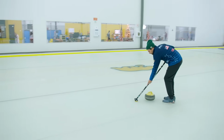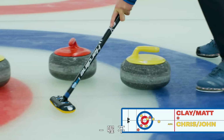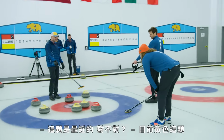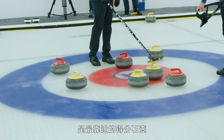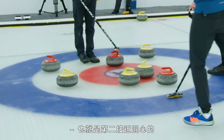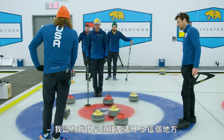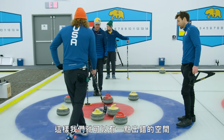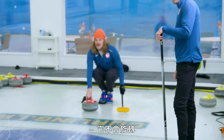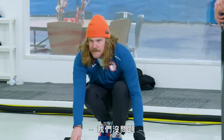Line's good. Straight. Yep. This might cue this up easier for me. Oh no. Sorry, Chris. So right now, yellow is the winner, right? Yellow is the shot that's counting. And this is the second count, which is the second closest one. So right now, if the end ended, yellow would score one. Yeah. I think we've got to hit it right about here pretty hard, and then we can play a little room for error. I'm guessing it's gonna fall. You think it'll fall? It's not gonna curl. Okay. All right, Matt, we got this.